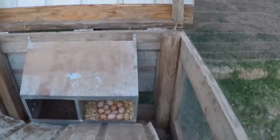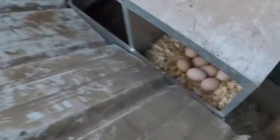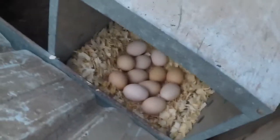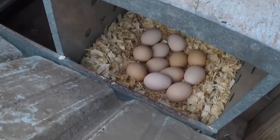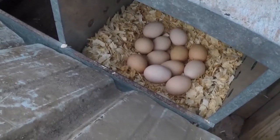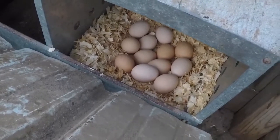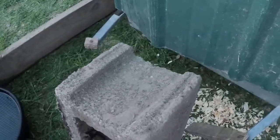What I'll do tonight when it gets dark is I'll come in and I'll try to get a video of it. I'll place the hen in here after dark. The reason you do it after dark is because they're more tranquil after dark and they don't really see what all's going on. So you put the hen on the nest, and I'll take this piece of sheet iron and put it up with this cement block against it, and I will keep her till morning.